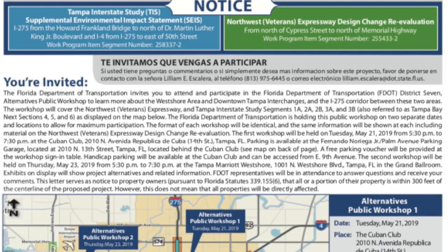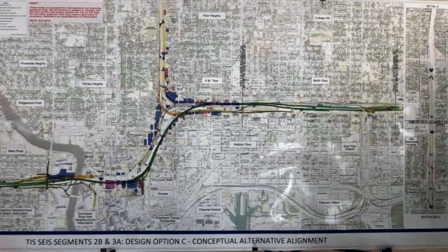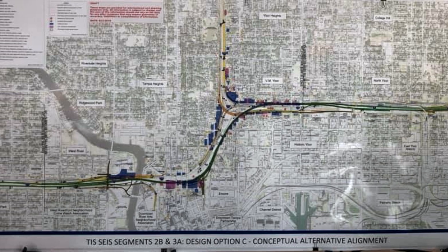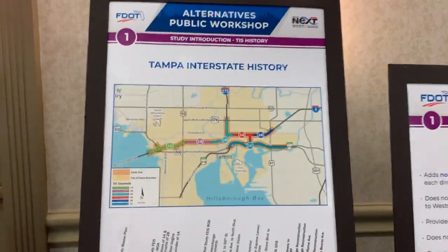This video is of the public workshop held at the Tampa Marriott Hotel in regards to the Florida Department of Transportation Supplemental Environmental Impact Statement. Listen in. Talk about this entire public workshop.